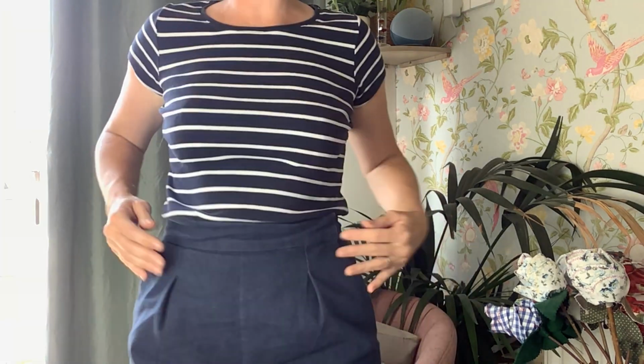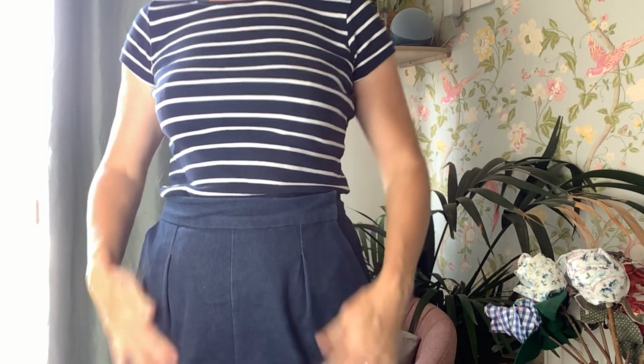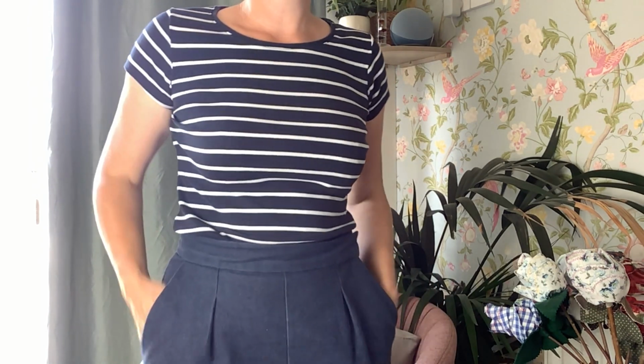I am absolutely certain I'm going to make more of these trousers for the winter, hopefully in a warmer fabric. I'm not really sure yet. I don't want to make them in anything too thick. I think this denim was probably as thick as I would go, because these tucks here, if you were to make these out of a corduroy or something, I think that would be a bit too bulky. But yeah, I love these shorts. Even though the kids tell me I look like some sort of 1930s woman wearing them, I don't care because I like them. So that's that.